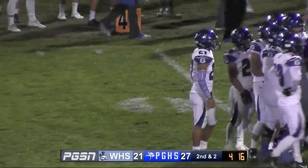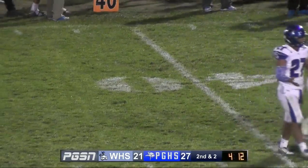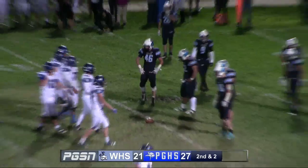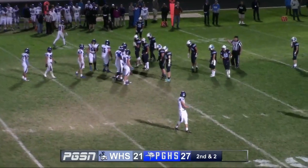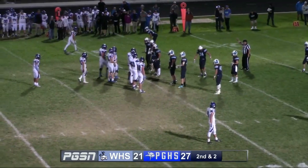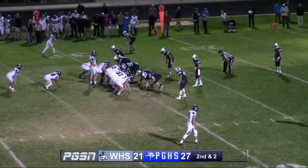We were talking earlier about how Pleasant Grove had a lot of the penalties early on. Now Westlake has kind of turned the tables, and they're the ones that have gotten the most penalties in the second half, and the benefit's been going to Pleasant Grove. Just I think a shift in focus. The Vikings on offense and defense have been keeping it together.